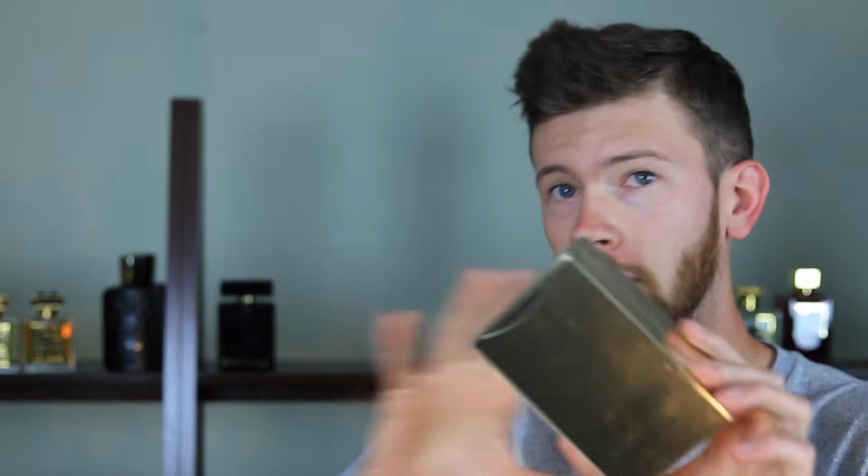So essentially this one follows the same name, the same format, except they add gold at the end of it. And then the bottle appears to be all gold. So we'll see if it compares to this, see if it compares to any of the others in the line, and I'll let you know if I think it's going to be worth picking up, if it's any good or if it sucks.